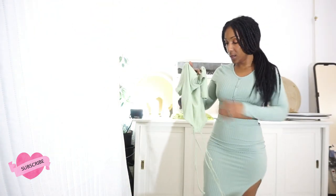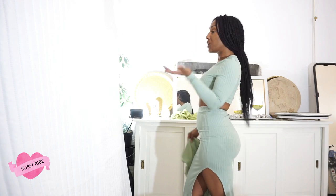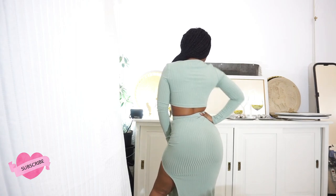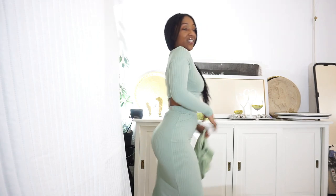All right. This is another cute top that will match this skirt as well. So, let me try this on so you guys can see. But this one is long sleeve, short, so it's actually a crop top. When do I not wear a crop top? I'm always wearing a crop top. Alright guys, let me try.